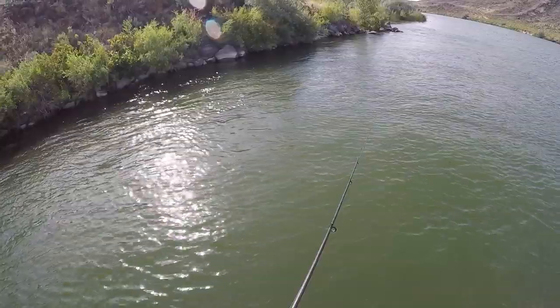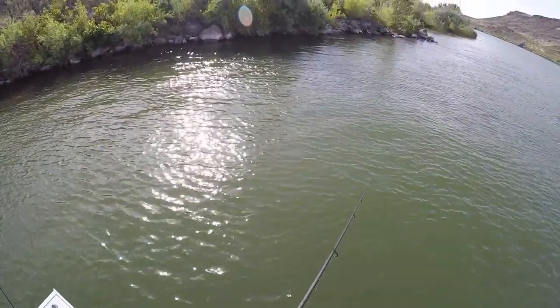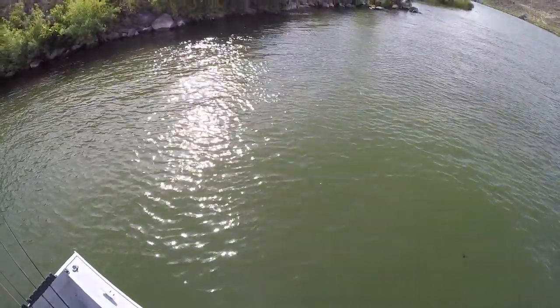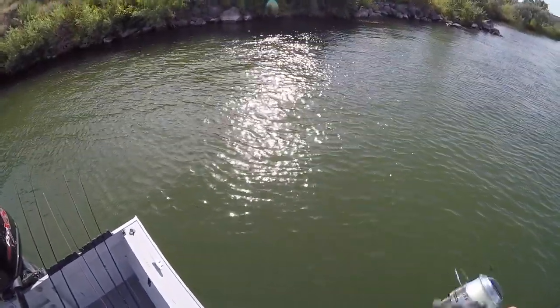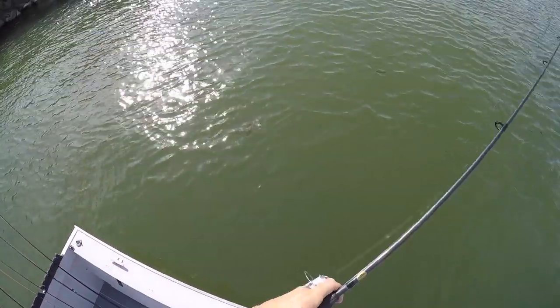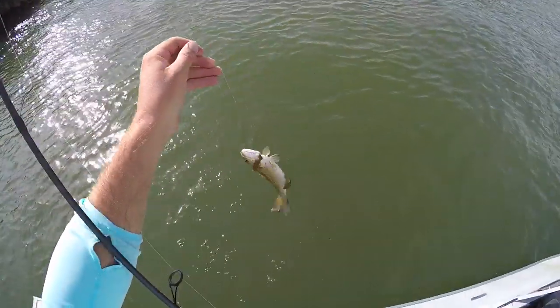I had one little dinky one on there for a few seconds on a crankbait, and my dad was getting a lot of bites on a plastic worm. I got one. We got doubles. He was snagged for a second. My dad has one. I got a little one, though. I got a little one, too. Oh, look, I kind of hooked him on this.